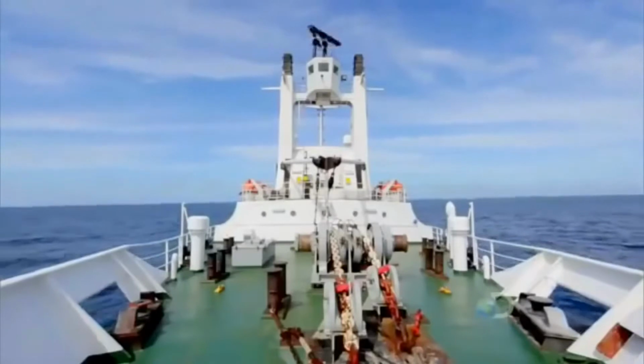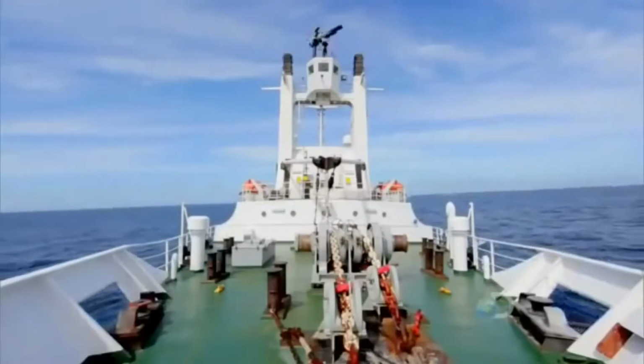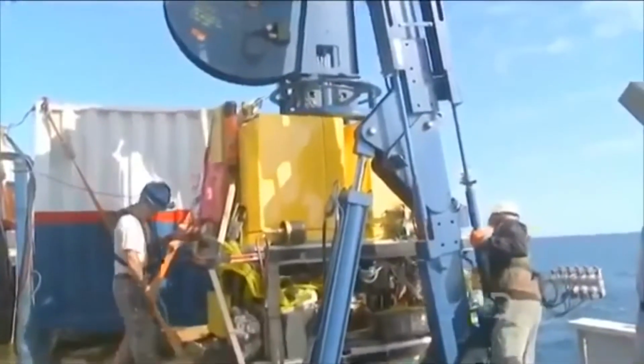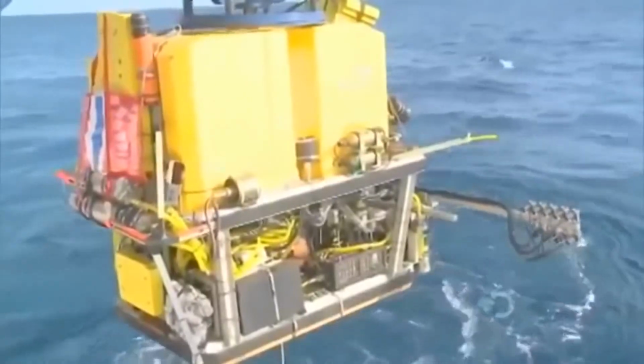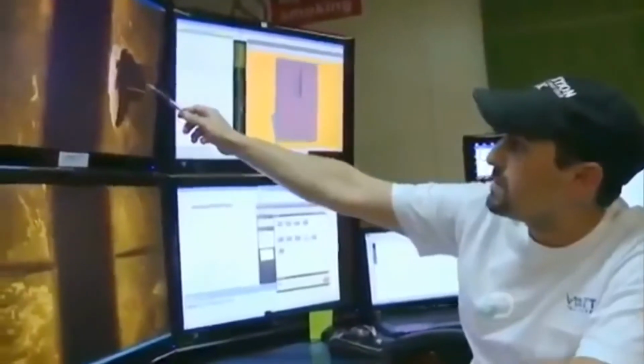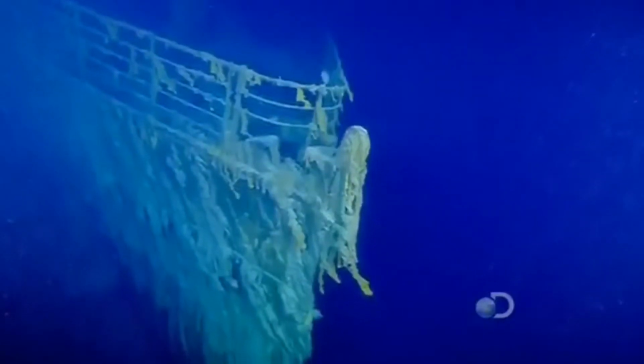We really didn't know what the disposition of the ship was. We really didn't know what was actually there, where it was, and what shape it was in. The 2010 expedition to Titanic was envisioned as an opportunity to systematically and completely map the entire site. A team of scientists, engineers, historians, and explorers scan, photograph, and record 3D video of Titanic with high-tech underwater equipment.